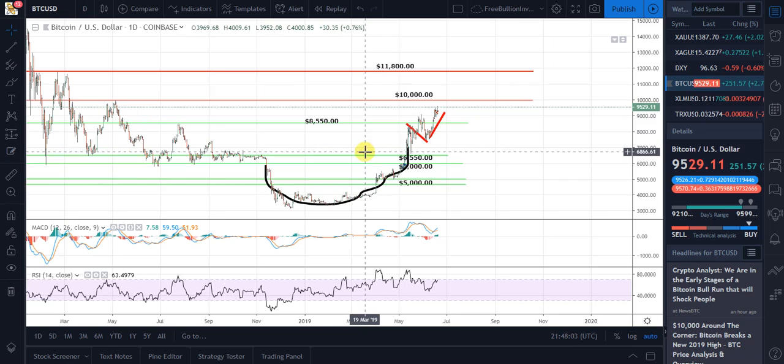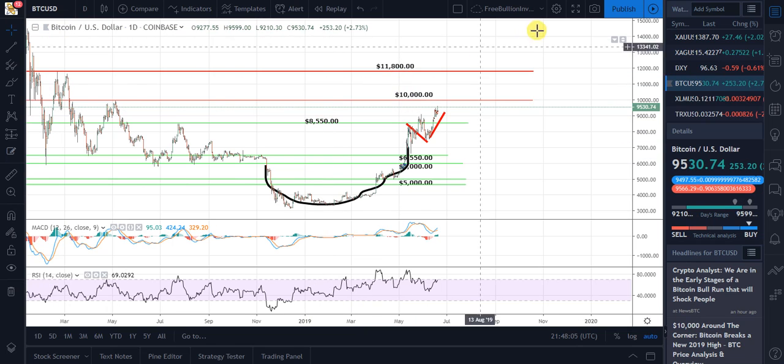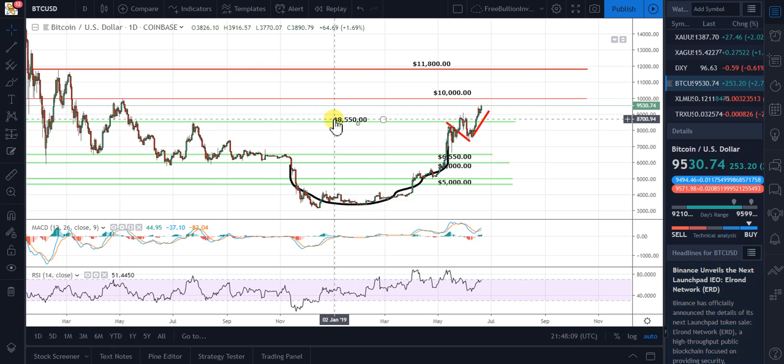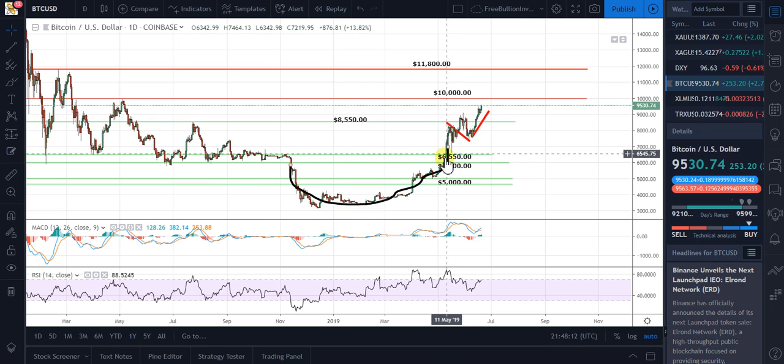There, that's what I wanted to show. 85.50. We saw the price of Bitcoin climb up close to it and then consolidate, and then it jumped up above it, and then it consolidated more, and now it broke above it convincingly.